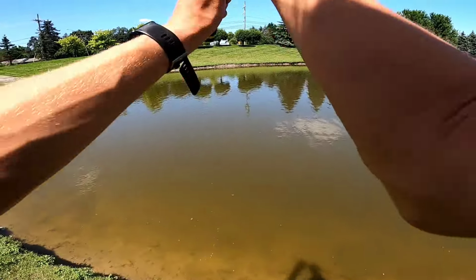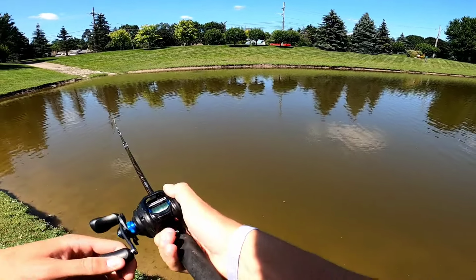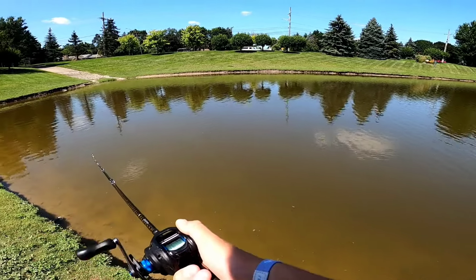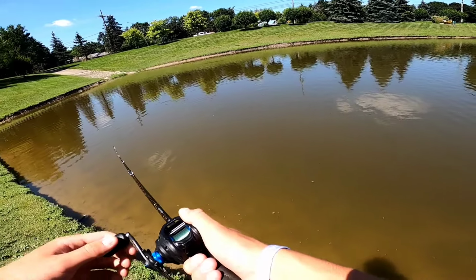I think the spinnerbait's gonna be the main thing, just covering water, because I'm really gonna have to find a drop off. I think drop off or something in here. There's gonna be a fish, but I think if I can find one, they're gonna be stacked. I think it's gonna be one of those ponds.